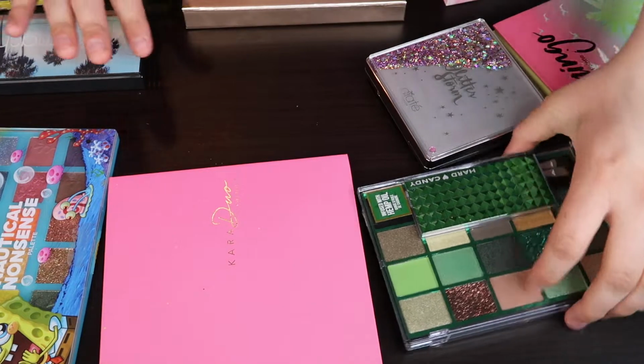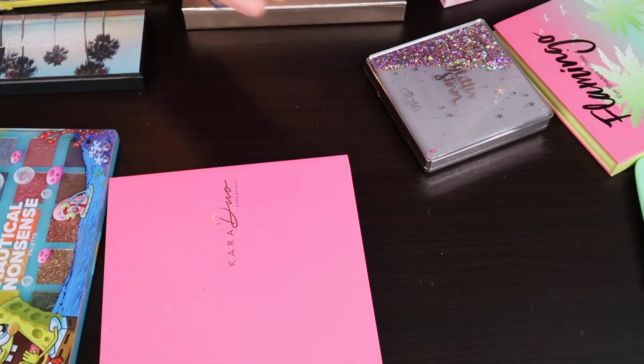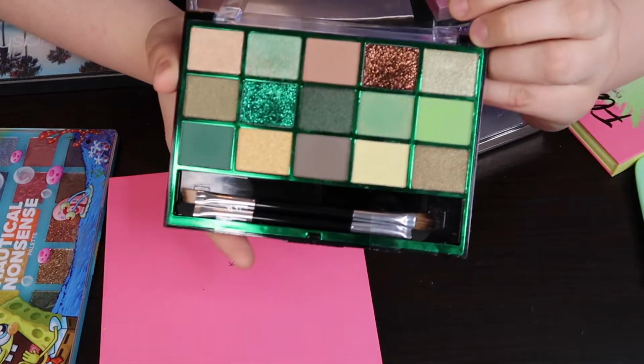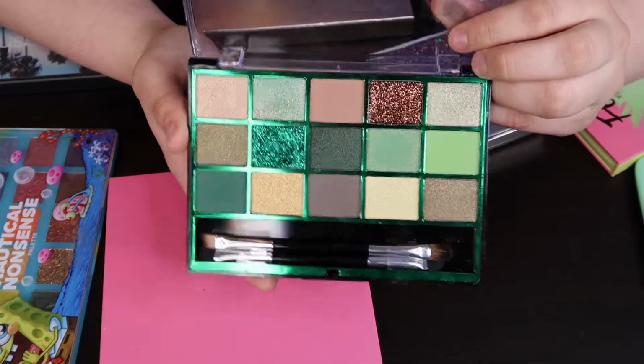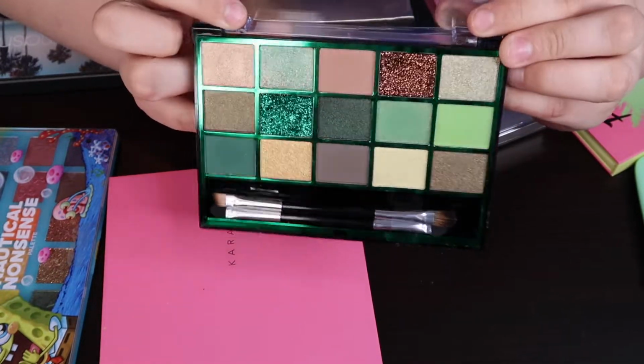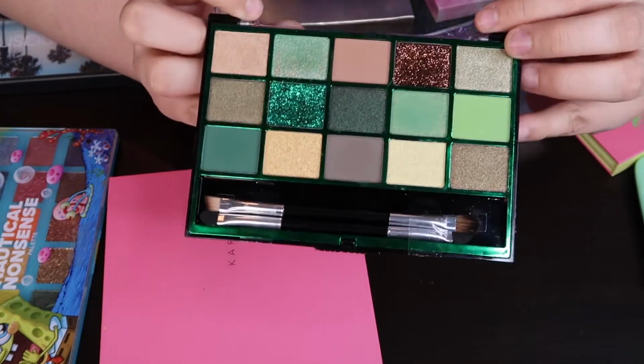Okay, let's go into another palette with pressed glitters. This is the Hard Candy Smoke Out palette. This palette is really good to be from the drugstore. Again, I'm not crazy about drugstore eyeshadow formulas. I'm just not in love with them, but this one I actually do like.